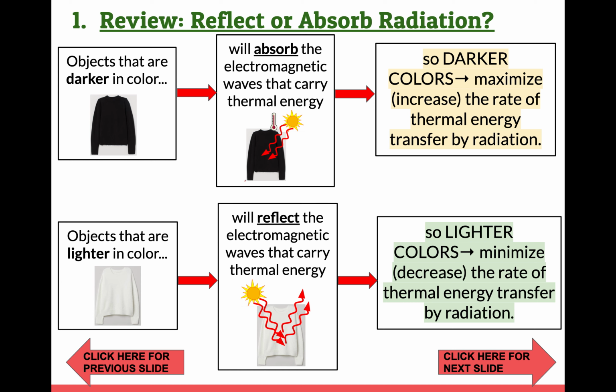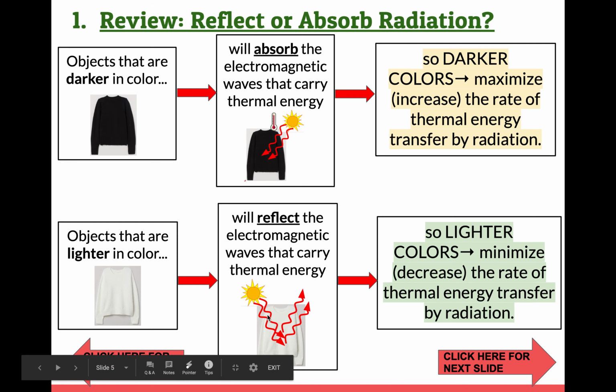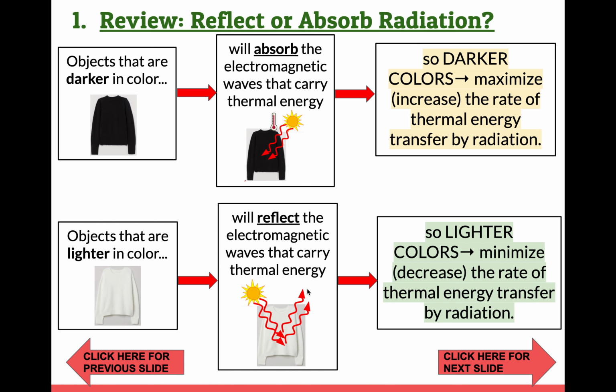Before we get to today's lesson, let's quickly review what we learned on Friday. Friday we learned that darker colors absorb the electromagnetic waves that carry thermal energy from the radiation. So darker colors will maximize the rate of thermal energy transfer by radiation. We also learned that objects that are lighter in color, like white, will reflect the electromagnetic waves so that they can minimize the rate of thermal energy transfer.